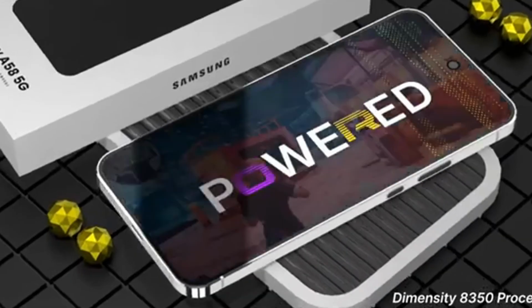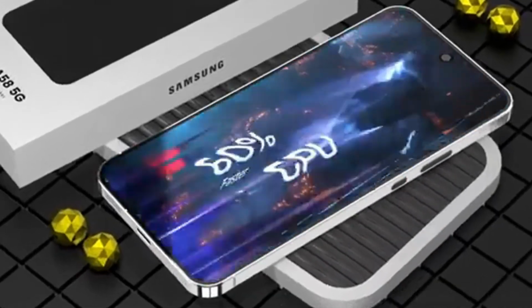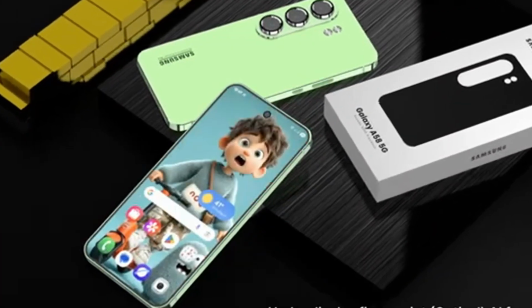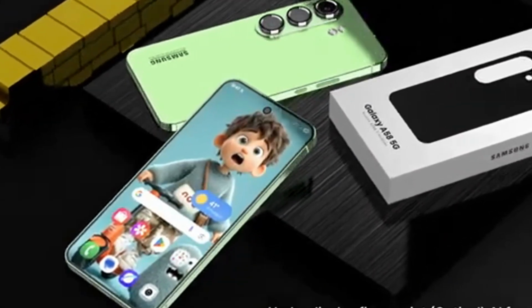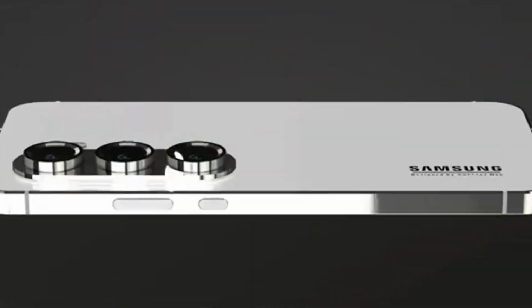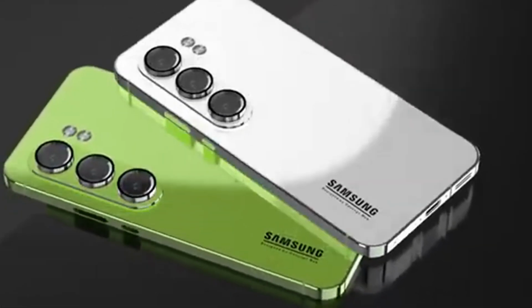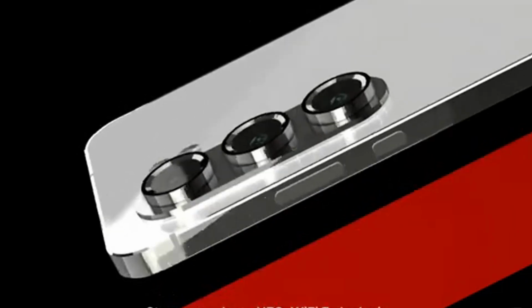Battery life should impress thanks to a large battery, around 6,000 to 8,900 mAh, with fast charging support, giving you all-day endurance even with heavy use. The phone runs Samsung's One UI on Android, offering a smooth and feature-packed software experience with modern connectivity like 5G, Wi-Fi 6, NFC, and robust security features.